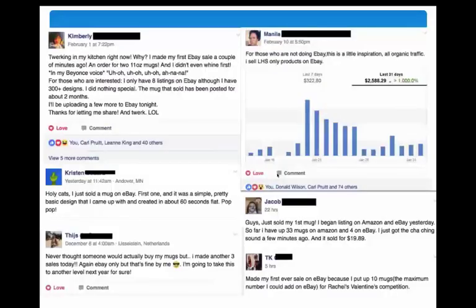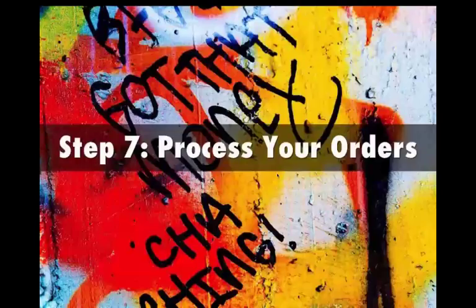So what's next? Step 7 is processing your orders. With processing your orders, I like to say that when I first started marketing, one of the first things that I heard is that the amount of money that you make online is pretty much directly correlated to how many buy buttons you have out there, right? Like how many offers, how many opportunities you give people to purchase from you. And so if you are making these very simple designs in the system, it works.